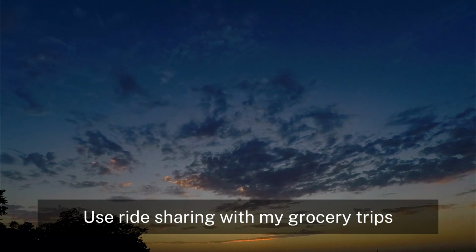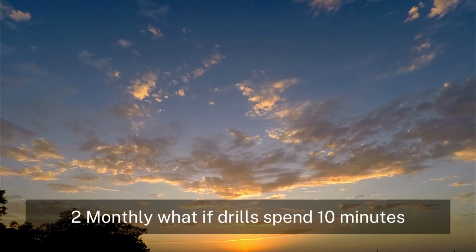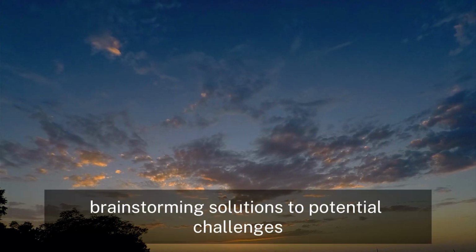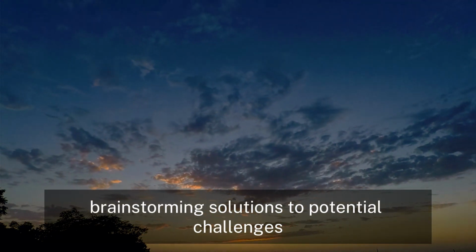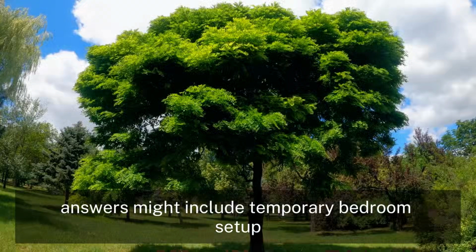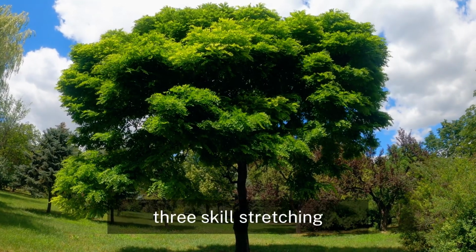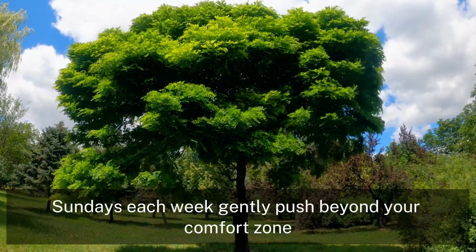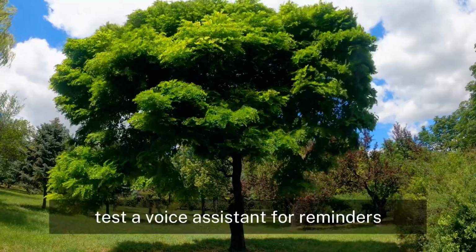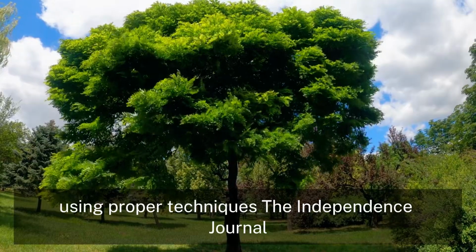Use ride-sharing with my grocery trips. Host afternoon gatherings rather than evening ones. 2. Monthly what-if drills. Spend 10 minutes brainstorming solutions to potential challenges. What if I couldn't climb stairs for a week? Answers might include temporary bedroom setup, delivery services, telehealth options. 3. Skill stretching Sundays. Each week, gently push beyond your comfort zone. Try a new route for your walk. Test a voice assistant for reminders. Practice getting up from the floor using proper techniques.